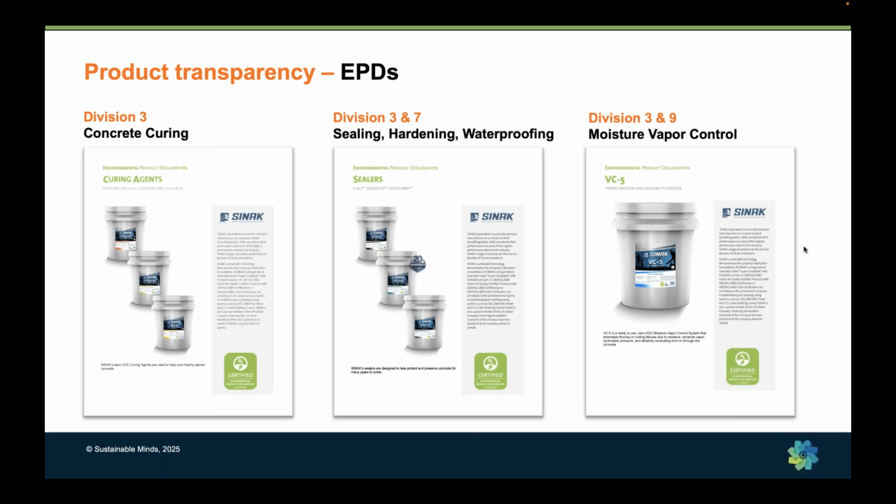Being in California, out of necessity and requirements, part of our evolution as an organization over the last 46 years, we've really focused on not only product performance from water-based products, but really pushing our products to the limit when it comes to the performance criteria for concrete curing, sealing, and moisture vapor control, without having to sacrifice with any sort of VOC content.